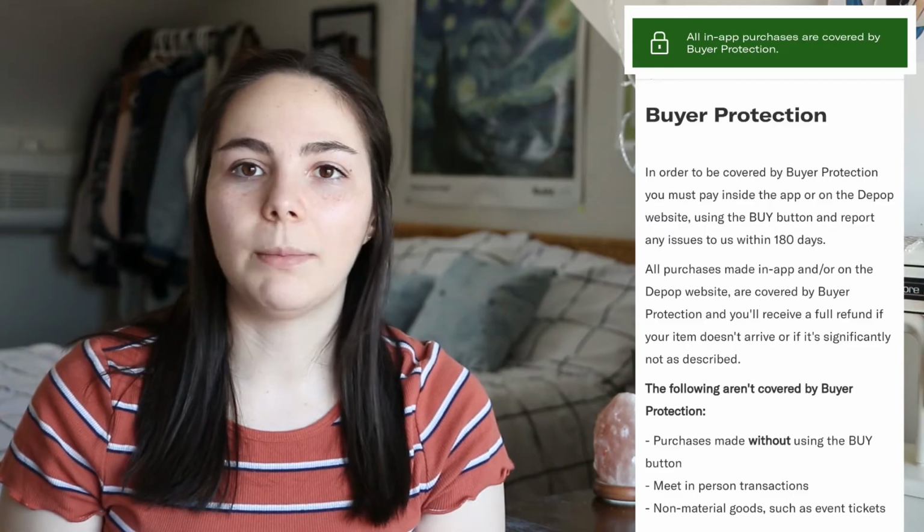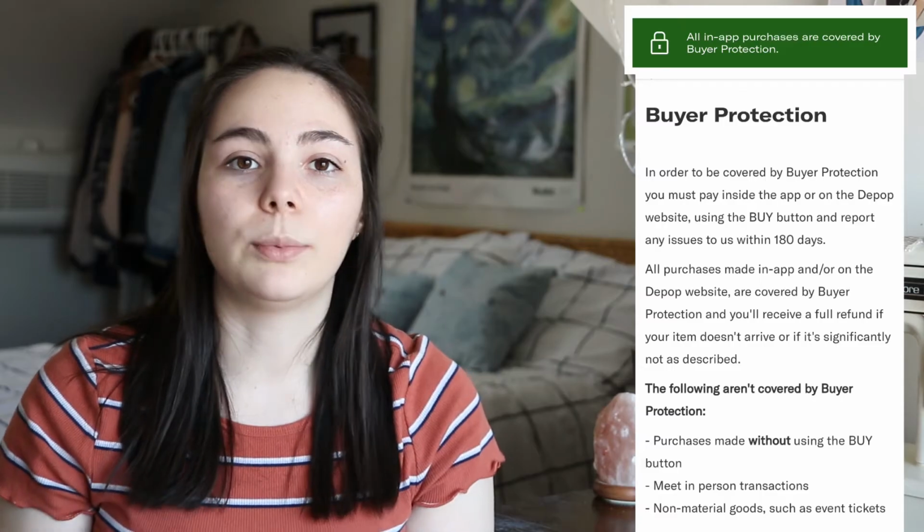Now, the easiest way someone can scam you, and the top thing you really want to avoid, is when you don't purchase within the app. So oftentimes people will say that they want you to e-transfer them their money, or they send a separate PayPal personal link. And at first it might not seem that sketchy because honestly a lot of people do this, and just because they do it doesn't mean they're a scammer, but this is the easiest way someone can scam you. Because once you purchase outside of the app, you're no longer protected under Depop's buyer protection. If anything were to happen, like they didn't send you the package or whatever items you bought, there's nothing Depop can do because they have no proof of the purchase.